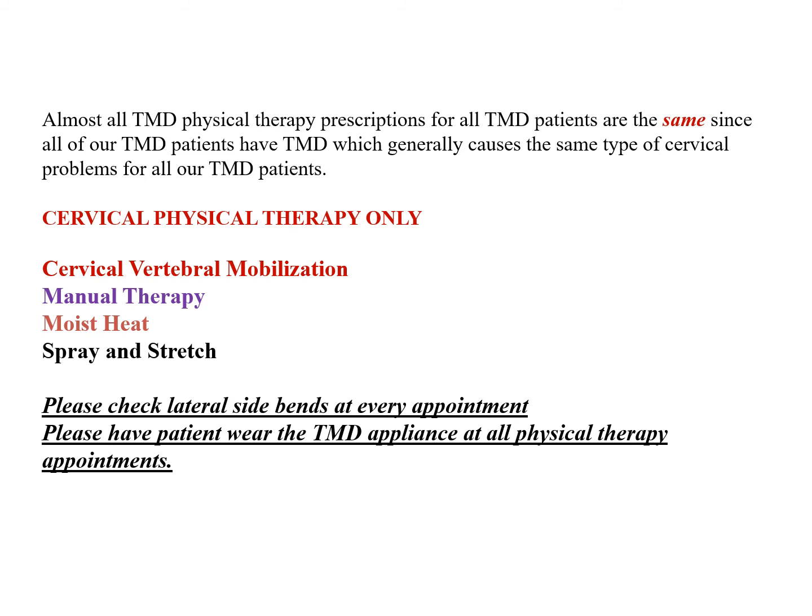Quite interestingly, almost all TMD physical therapy prescriptions for all TMD patients are the same, since all of our TMD patients have TMD, which causes the same type of cervical problems for all patients. So what you write is shown below inside the prescription. I think I might ought to just make a generic one.